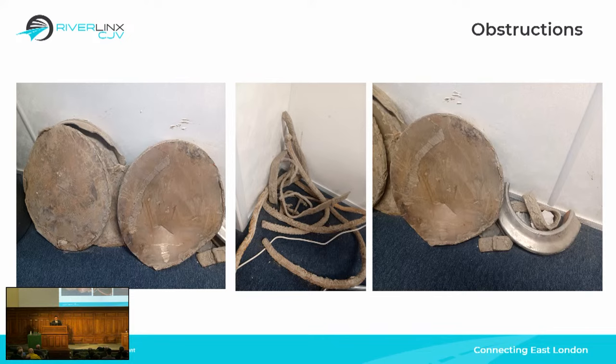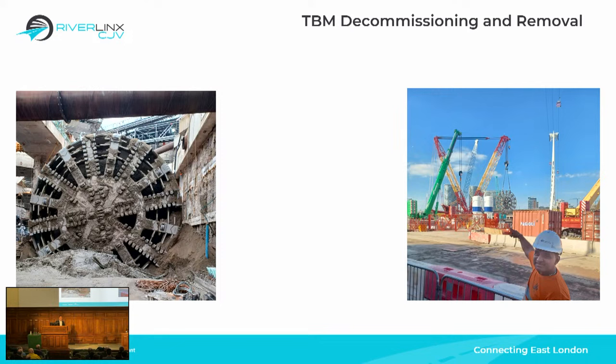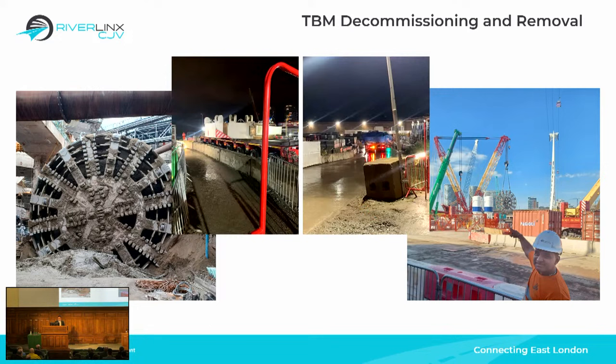And finally, we complete the advances and broke through to the reception chamber into Greenwich, and we dismantled and lifted out all the components. Mostly the shield section we dismantled from Silvertown, and the gantries we pulled back towards Greenwich to speed up the program, because the shield will take quite a long time to dismantle. And then Herrenknecht boarded back most of the components, and they take them back to Germany.